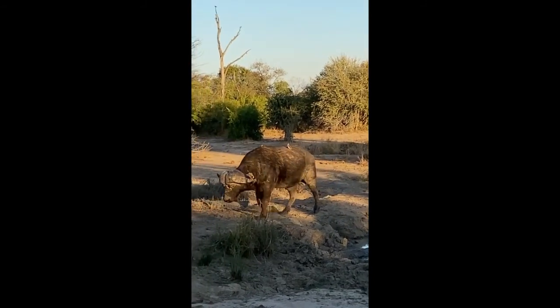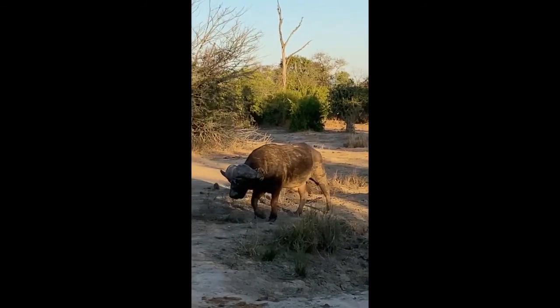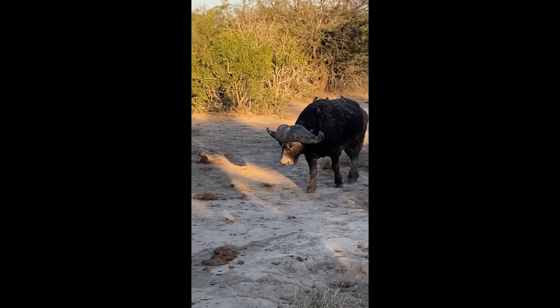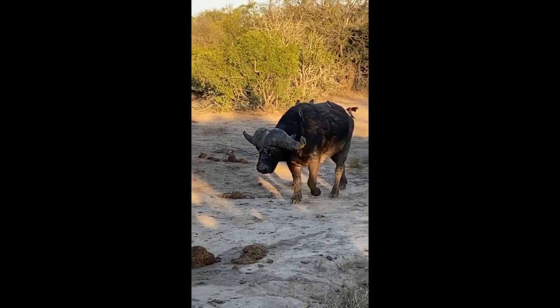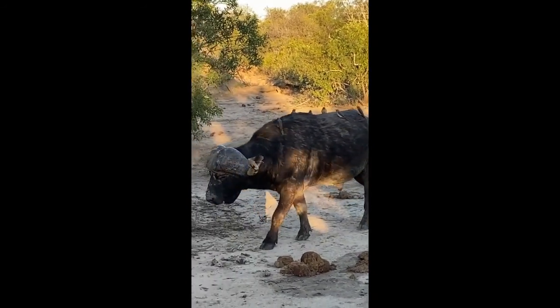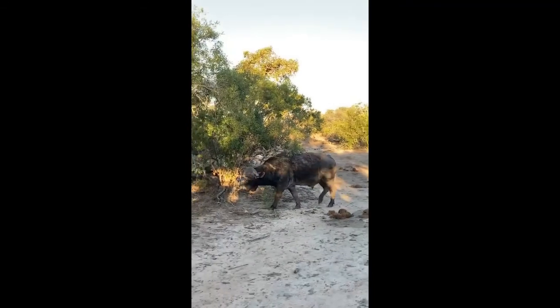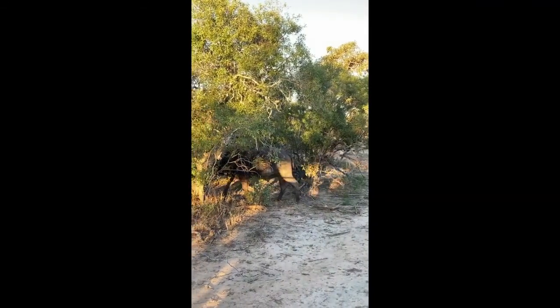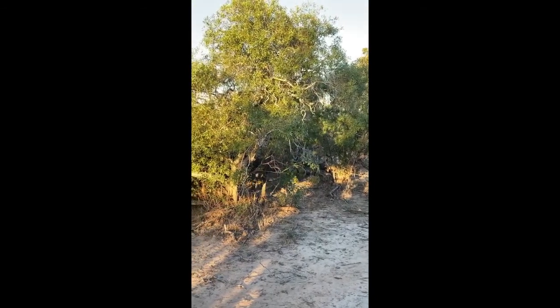This particular type is the red-billed oxpecker. Let's see if he comes close and we can get even closer. Named because of their red bill, and they are often referred to as the tick bird. They are a species that feeds on ticks. However, it's a little bit more sinister than what it sounds.